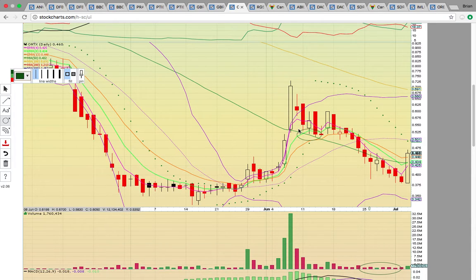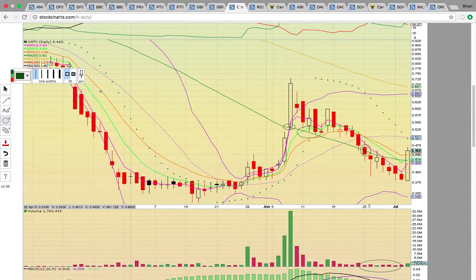This had been support. There was a close above over here on this white candle, and you could see these candles were staying above, and then finally there was a close below here on the 25th, and so it had turned into resistance. Now the candles are back above. So if the share price can stay above the 50-day simple moving average at 43 cents, that's going to signal upside potential. That's the stop loss level. If it dropped below 43, that's going to signal downside risk.